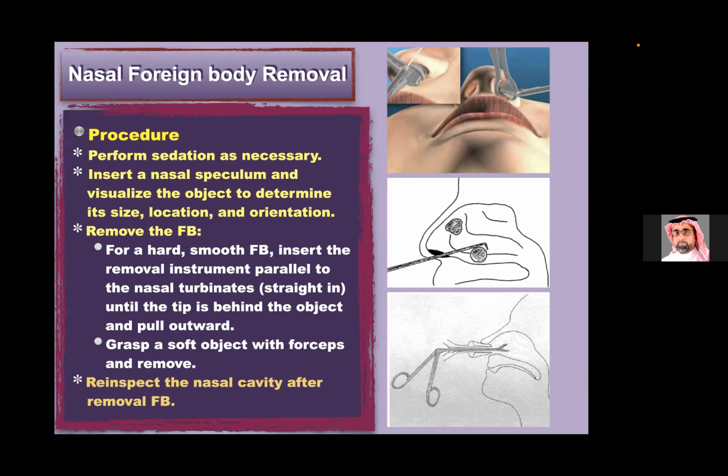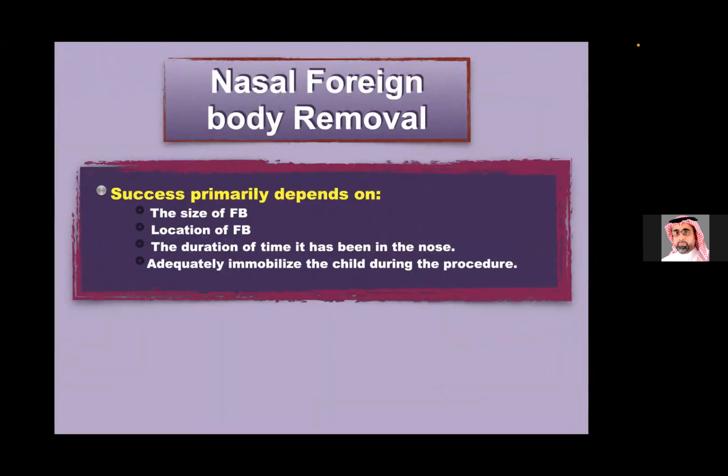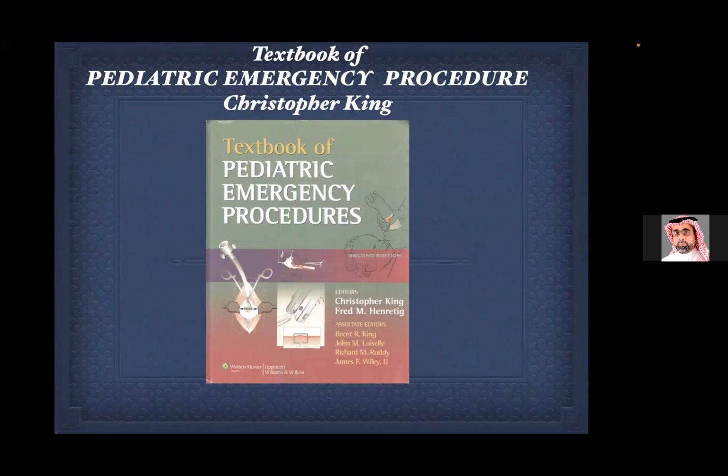Re-inspect, which is very important, to be sure there is no other foreign body in the nasal cavity after removal. Success depends on the size of the foreign body, its location, and the duration of time. Also, adequately immobilize the child during this procedure, which is very important. You can use this textbook as a reference for many procedures you can do in the ER.